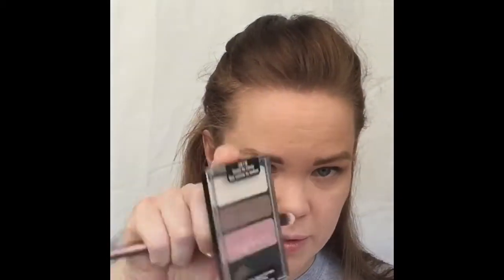And I know this isn't drugstore, but I forgot to grab my Profusion palette. I consider this drugstore because it's affordable. It's on the affordable side of Ulta. This right here is only $15. So then we're going to go into this one.